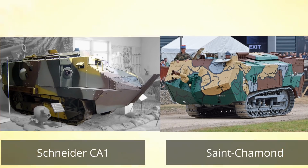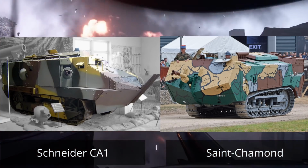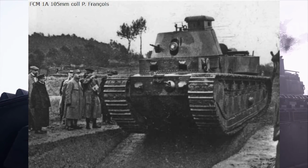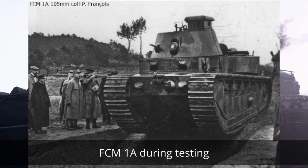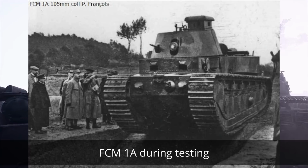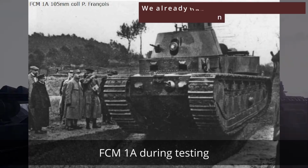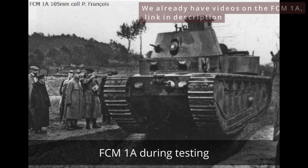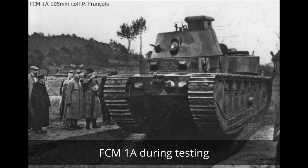Estienne envisioned a heavier tank that was not as limited as the CA-1 or Saint-Chamond. In February 1917, he proposed that one heavy tank should complement 3 or 4 light tanks in every unit. It was also necessary to design a tank that could make it through the terrain previous designs couldn't. The result of this request was the Forges et Chantiers de la Méditerranée, or FCM 1A. The 1A project was commissioned in October 1916, but delays meant trials only took place by December 1917.